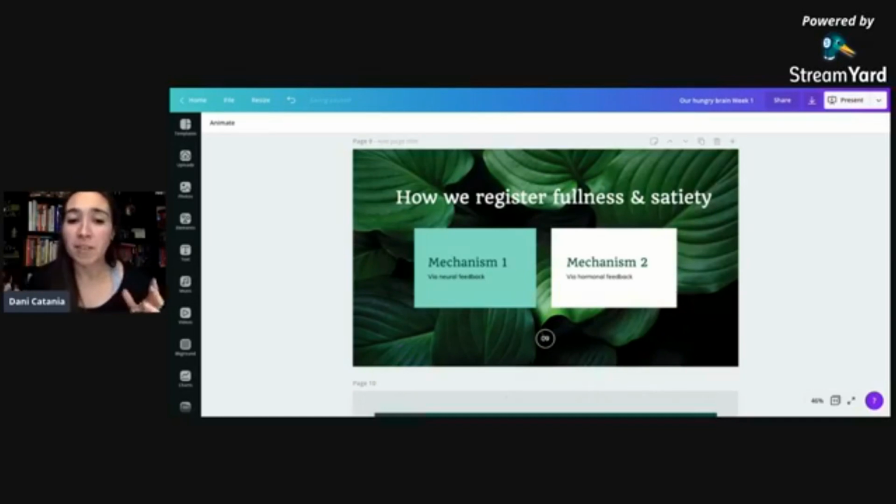The idea behind this study was simple. They recruited volunteers to rate how full they felt after consuming 240 calories, exactly the same calories, but in different foods. And here's what they found.